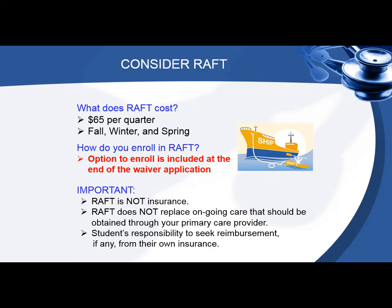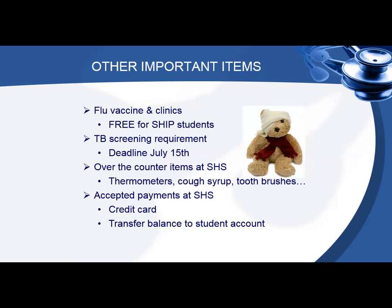As I said, the Raft is $65 per quarter. That would be fall, winter, and spring. And again, it works all during the school year, 365 days. The summer is included in the spring quarter. When you are on the health fee waiver, it is the last question. It'll ask you if you want to grab a Raft, and it also goes over what Raft is. Take a look at that health fee waiver and see if that's something that you're interested in. And again, it's not an insurance, and it doesn't replace any ongoing insurance coverage or your primary care services. It's the student's responsibility to seek reimbursement through an outside insurance company, but we will assist you with receipts.